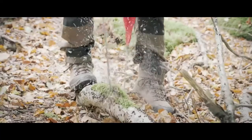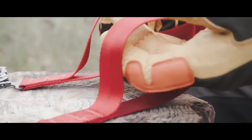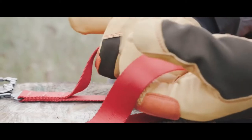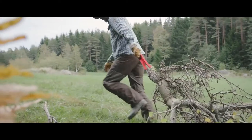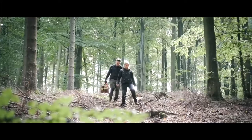The saw provides smooth and effective cutting in both directions. The strong and durable nylon handles ensure a safe and comfortable grip. With the Nordic Pocket Saw, you can easily cut hard-to-reach branches. You can also use the Nordic Pocket Saw for dragging logs.